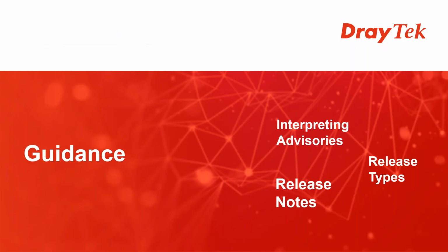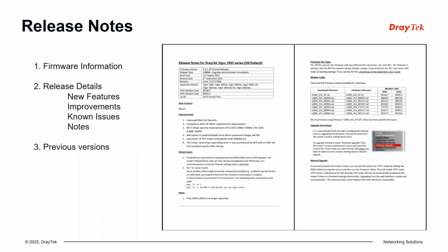So when it comes to firmware and what's the best guidance, I've got some things here where we talk through how you can interpret and understand the release notes and information that we publish. The key thing that's, I think, essential reading is the release notes for each of the firmware. There's some key bits of information that are very useful that are on all the release notes. The first thing is the firmware version, that's always listed at the top. It also has the release details and new features.